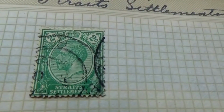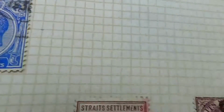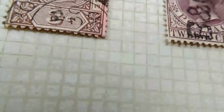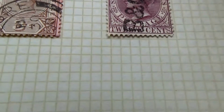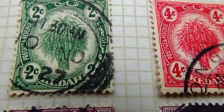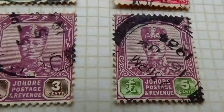Alrighty. Right here are 2 cents. And a 6 cents. A 12 cents. Here we have a 3 cents. And a 12 cents. Okay, now here's some more that are rather interesting. Look at this. A 2 cents. A 4 cents. Look at these. 5 cents. And a 3 cents.